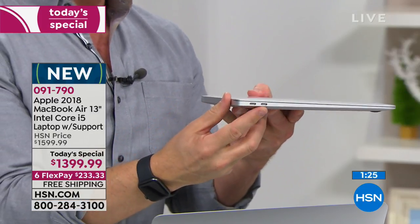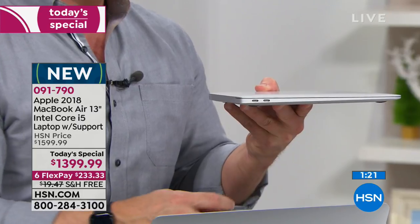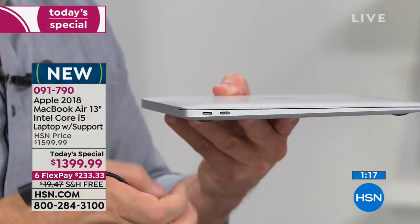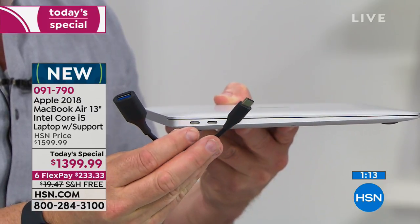And remember, you're getting these two ports, the USB-C. This is the latest. It's Thunderbolt. It's more universal. Have you ever futzed around with which way does it go in? It goes in only one way, upside down or whatever. It's your charging. It's your transferring.